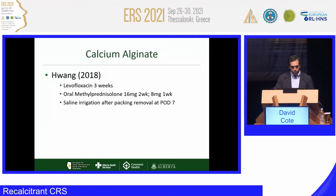The group examining the calcium alginate, they used levofloxacin for 3 weeks postoperatively, and a pretty significant systemic steroid regimen as well, with 16 milligrams for 2 weeks, and then a taper for 1 week at 8 milligrams. With saline irrigation starting after postoperative day 7 for packing removal.